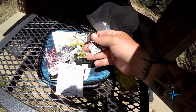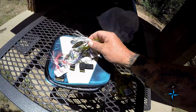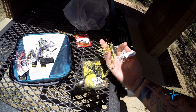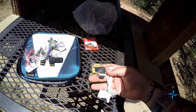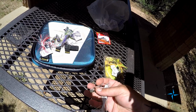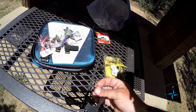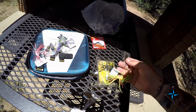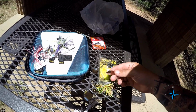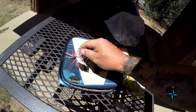And then I picked some of these up from Walmart. We have a chartreuse and orange spinnerbait, a white buzzbait, and I think the buzzbaits are different because they have this big double-sided blade, where the spinnerbaits just have a normal blade. I believe that's the difference.